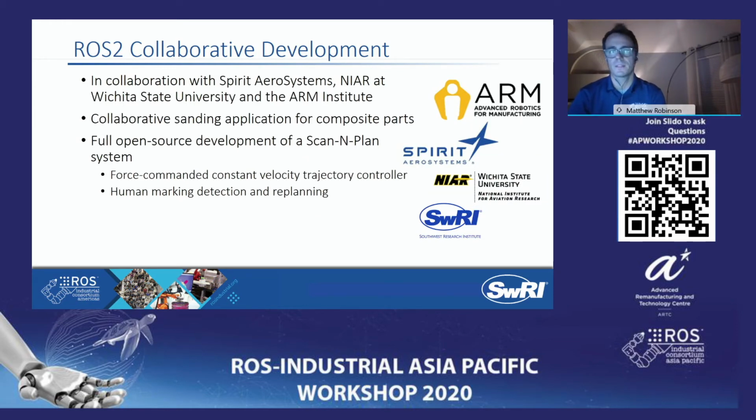So following on to that first ROS-2 project was one we were able to do a little bit more collaboratively and in the open. What's interesting about this particular project is that it was funded by a collaboration of the Manufacturing Innovation Institute, the ARM Institute, which is a Department of Defense and industry collaborative seeking to advance robotics for both industry and, of course, government activity. Here we were working with Spirit AeroSystems and Wichita State University, and we set this project up intentionally to be fully developed in the open source, right? It included some work on a force commanded constant velocity trajectory controller, as well as some response to human markings to do rework. Next.